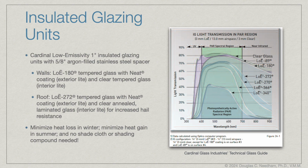So here you can see the low E180, very little difference from clear glass, just clipping a little bit up here in the far red, or infrared far red region. But then the 272, which is this line right here, that blue line, you can see it has brought it down, and so you're clipping that infrared and some of that far red. Any questions on the low emissivity glass?